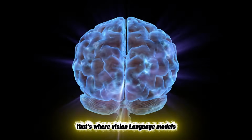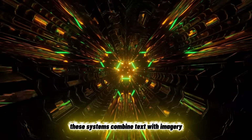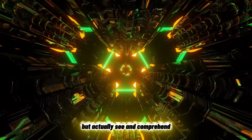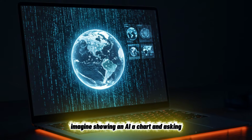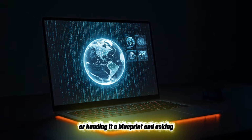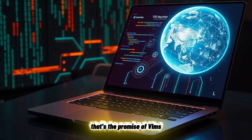That's where vision language models, VLMs, enter the picture. These systems combine text with imagery, enabling machines to not just read, but actually see and comprehend. Imagine showing an AI a chart and asking, what does this trend mean for the economy? Or handing it a blueprint and asking, is there a design flaw here? That's the promise of VLMs.